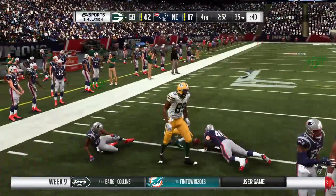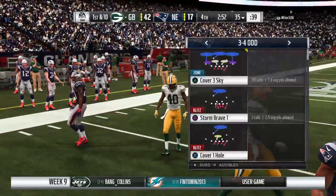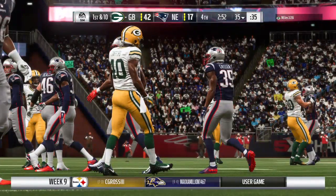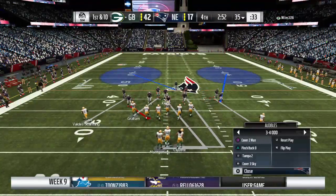And good starting field position. He'll get this one all the way up to about the 35-yard line. The Packers offense now heading back out onto the field. We've got a lopsided game here.